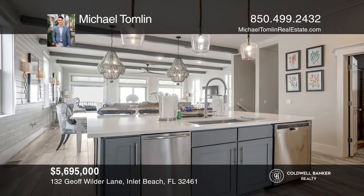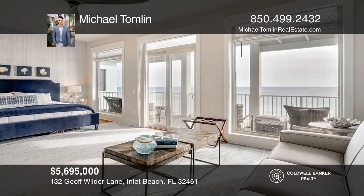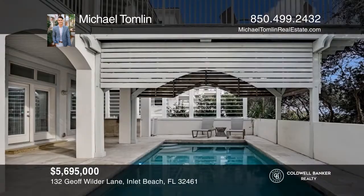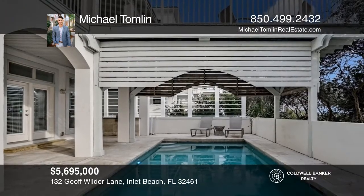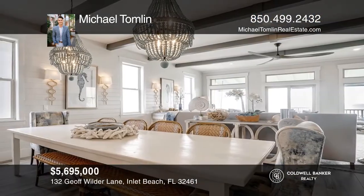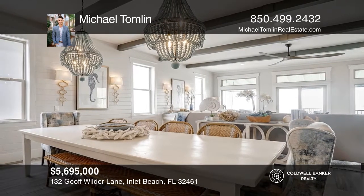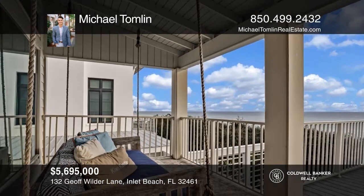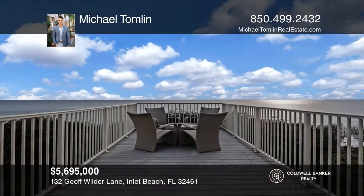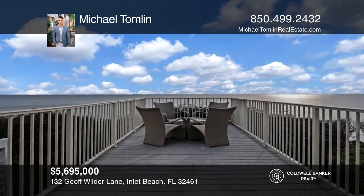The first floor features four bedrooms, a golf front primary with French doors leading to the pool, two bedrooms, and a double bunk room. The second floor has expansive living, dining, kitchen area with stunning golf views. The third floor is your own primary suite with a large balcony to catch the masterful sunrises and breathtaking sunsets. See how you can unwind in your new home by calling Michael Tomlin today.